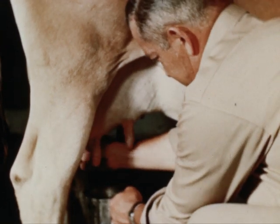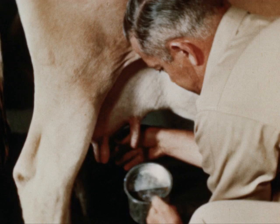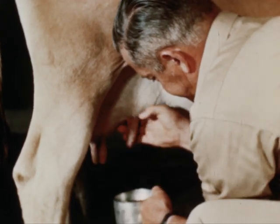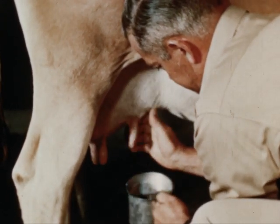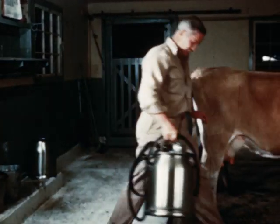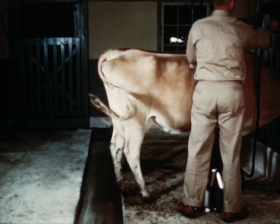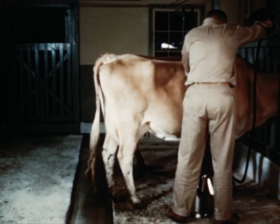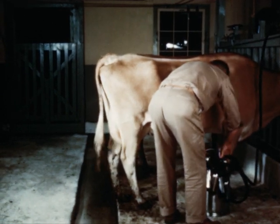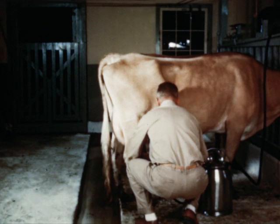Walt has learned that the use of the strip cup aids in the detection of mastitis, and he uses it on each cow before milking. If he notices any sign of mastitis, the infected cow is isolated from the herd and a veterinarian is consulted. He knows this disease is contagious and may spread through the herd, so an infected cow should be milked last, and such milk, of course, discarded.